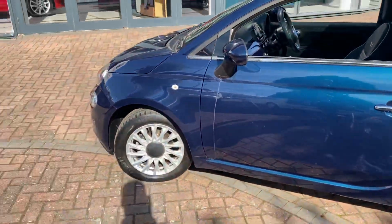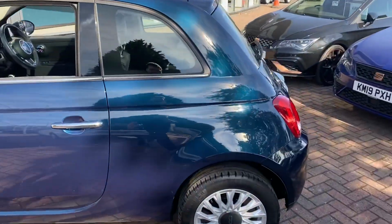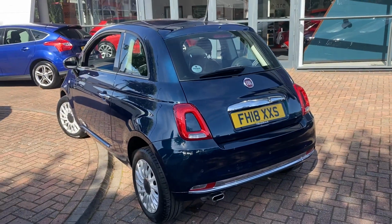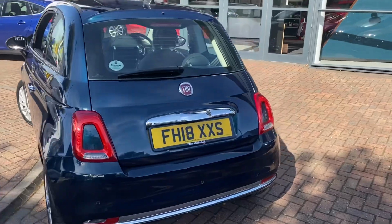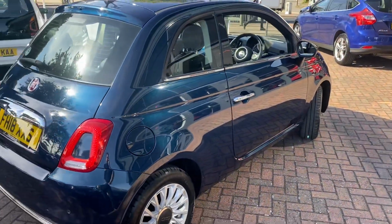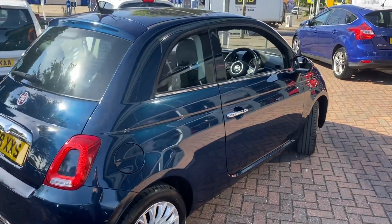So, very nice colour on this one. Quite a nice metallic sort of bluey green colour. We have got rear parking sensors as well, which is quite a nice bonus. This particular one does actually feature the glass roof, so that's a very, very nice option.